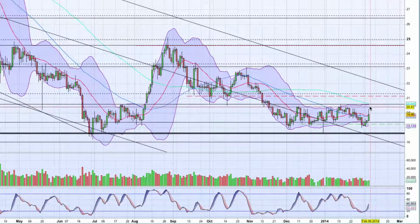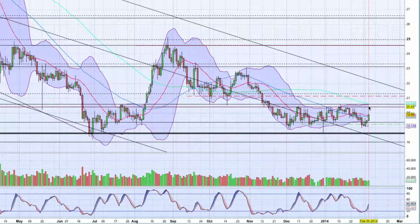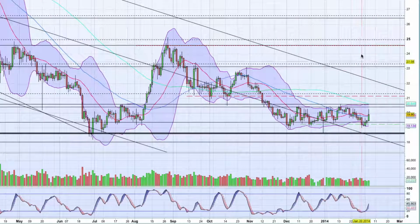So again, a move above this $20.50 price will most likely bring us to a target of at least $22.80 to be exact. That's the first target, but of course I'd be looking to go higher again to the $24 range over this, and hopefully we can continue to go a bit higher.